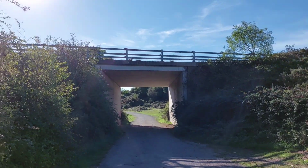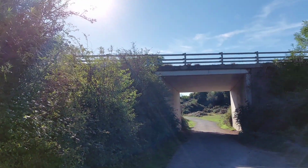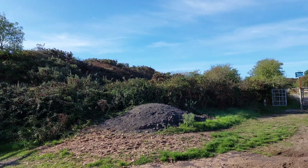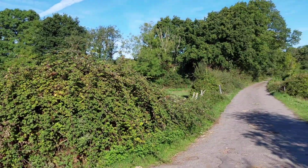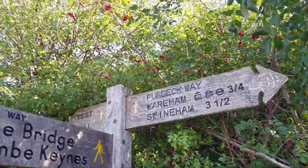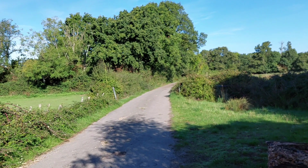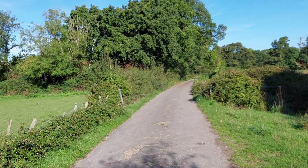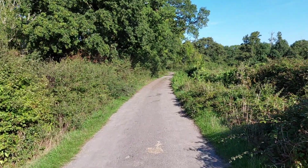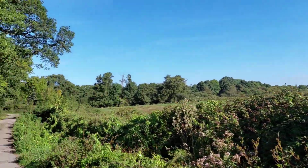Even by a main road, there's an absolute abundance of birdsong. It really struck me as I walked under the tunnel and came out this side. I'm just surprised at how much birdsong there is right next to a main road. But here, as you can see ahead, we're getting onto a proper country lane. Still so close to Wareham, but it's just amazing countryside.